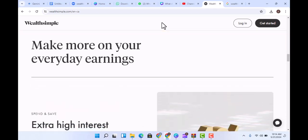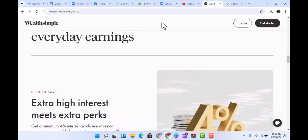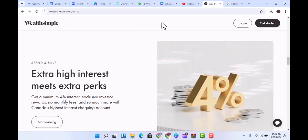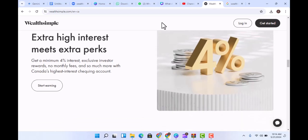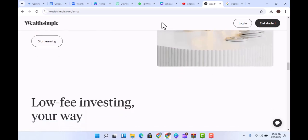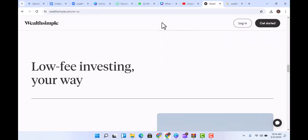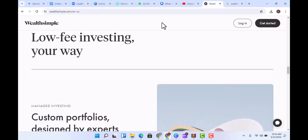Not suitable for everyone. Wealthsimple is not suitable for everyone. If you are a sophisticated investor who wants more control over your investments, Wealthsimple may not be the right choice for you. Wealthsimple is a great option for people who are looking for an easy-to-use, low-cost investing platform. However, it may not be the best choice for everyone. If you are a sophisticated investor who wants more control over your investments, you may want to consider another platform.